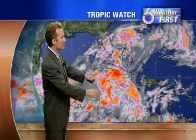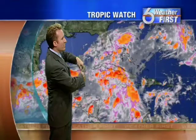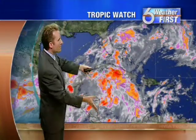Now the culprit is this unorganized area of thunderstorms here in the Gulf of Mexico, and this moisture is being dragged up to the north, and once again it gets picked up by the upper level steering winds out of the southwest and gets ushered off towards the northeast on top of Florida. However, this unorganized area of thunderstorms could migrate into the Gulf of Mexico and potentially develop into something tropical.